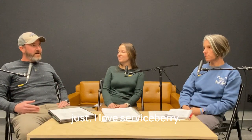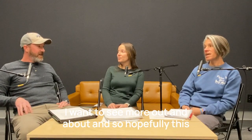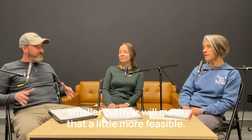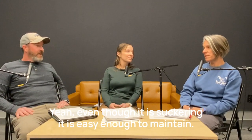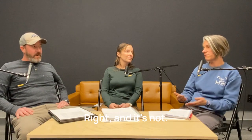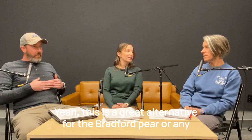I love serviceberry. I want more people to plant them. I want to see more out and about, and so hopefully this smaller cultivar will make that a little more feasible for more people. And even though it is suckering, it is easy enough to maintain. It's not going to get so far ahead of you that you can't fix it. Yeah, this is a great alternative for the Bradford pear or any of those other trees.